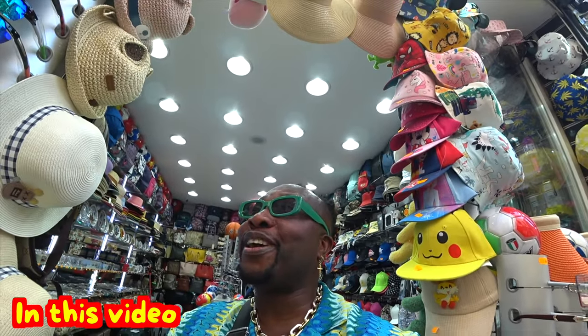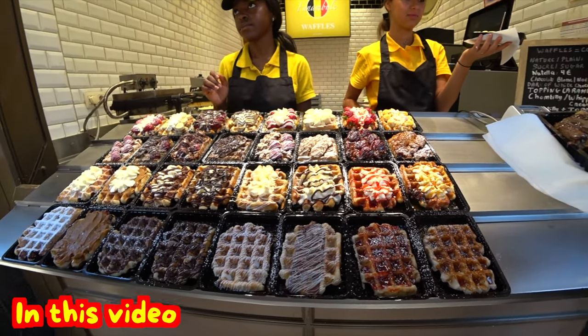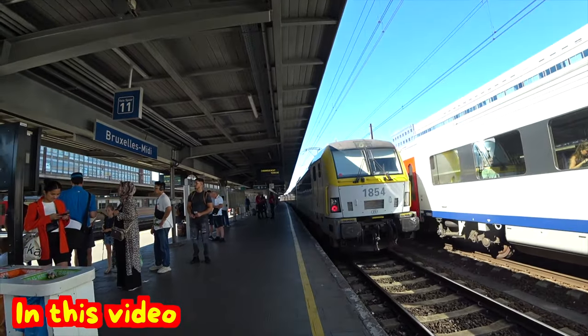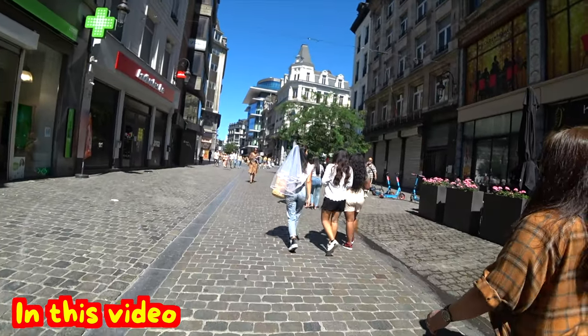Guys, make sure you stop here. It's at the beginning of the central. Look at the store. We're actually looking for somewhere to have a waffle.